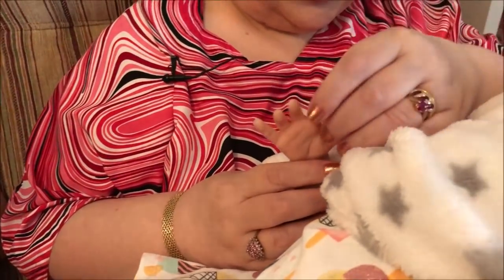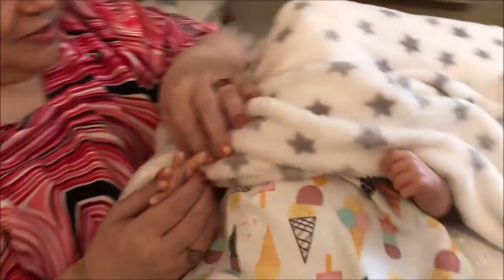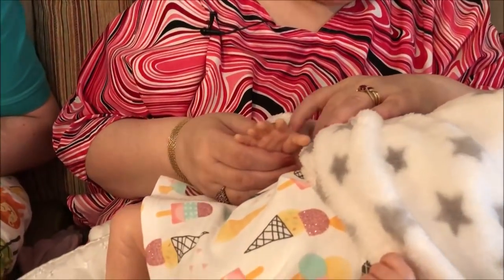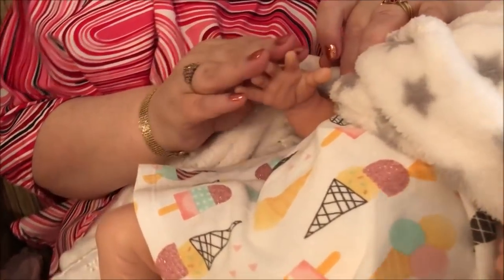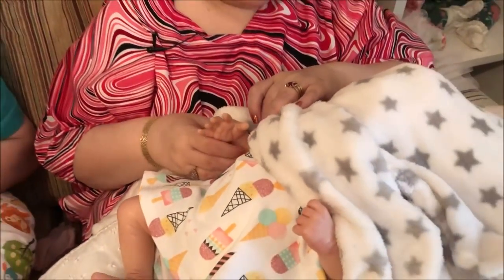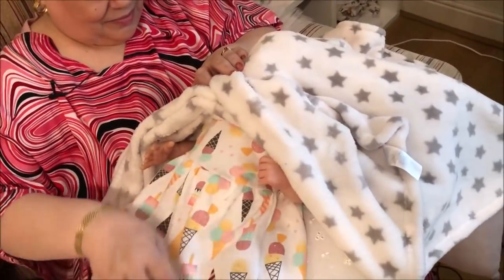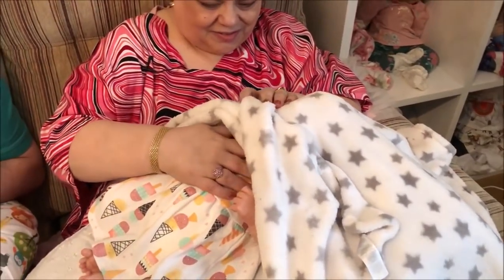Absolutely delicious little open hand. Not starfish fingers, but quite nice spread fingers. Perfect little nails, perfect little fingers. Absolutely gorgeous wrist rolls, wrist creases. Just stunning, beautiful detailing. Lovely sculpting. So there's a little body. Let's pull her dress down to save her modesty.